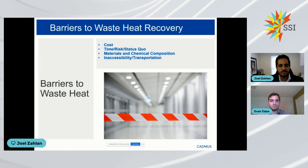Sometimes the equipment is inaccessible, there's not enough space to be able to recover this heat, and sometimes moving these waste streams to other parts of the facilities requires additional pumping capacity, or may not be feasible due to temperature drops and things like that. So those are the barriers.